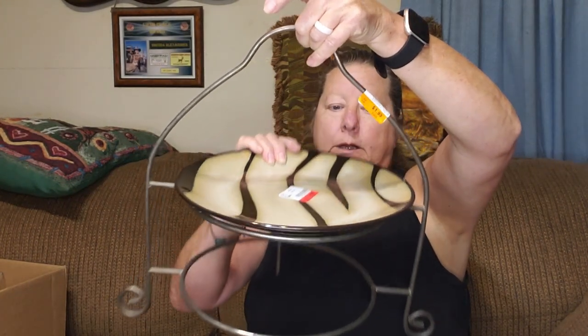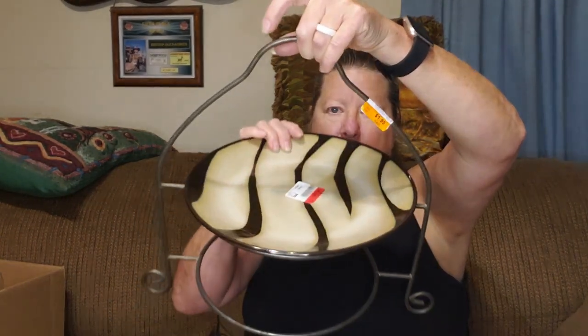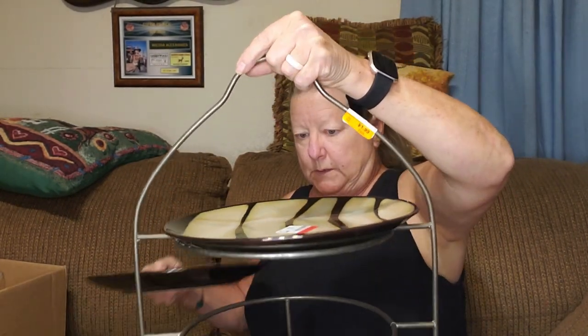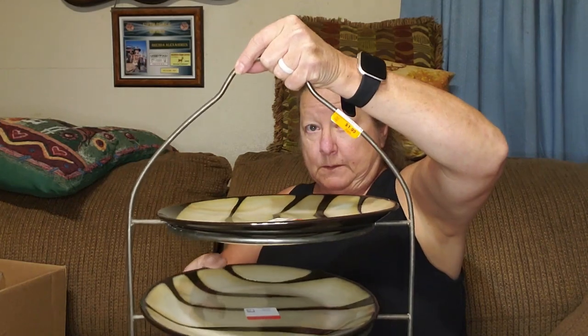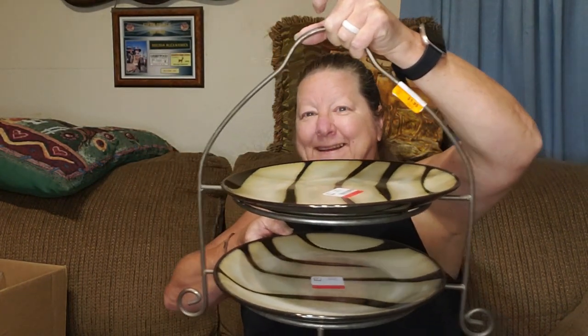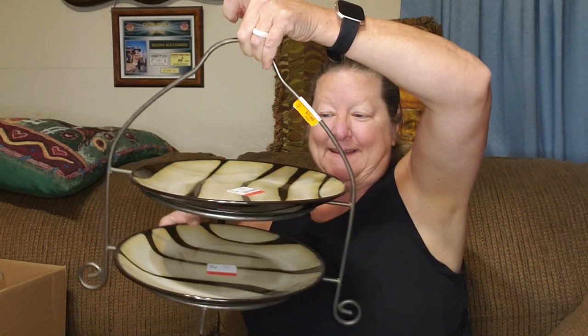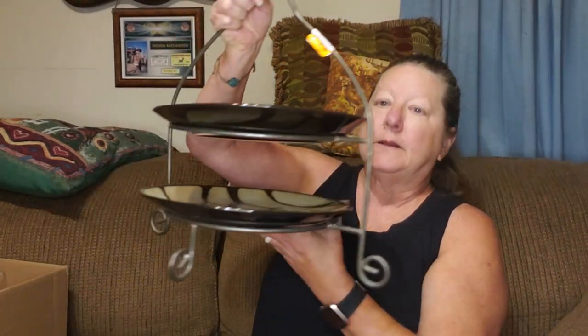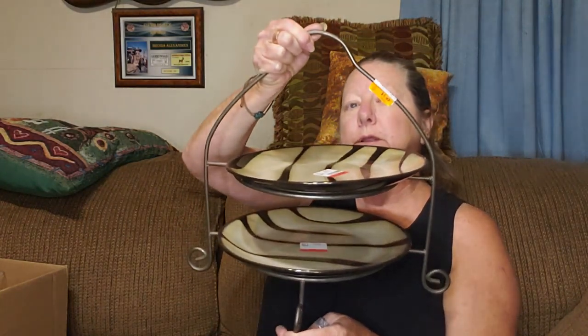I thought I'd resell that around fall. It's kind of a fall color. Put those plates in there. I don't know if I can do both of these. We'll find out. Here you go. So that's $1.99, $3.99. And then resell it. What do you think? I got a lot of stuff, guys.